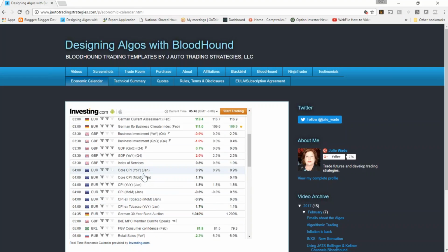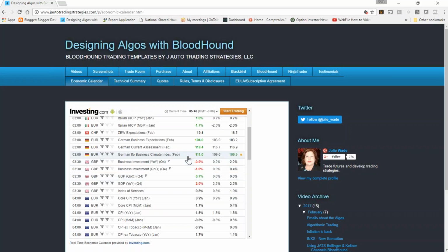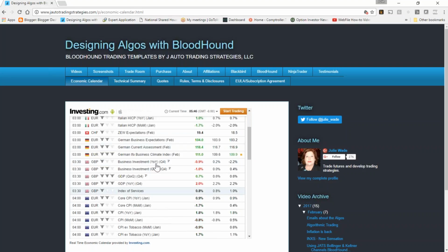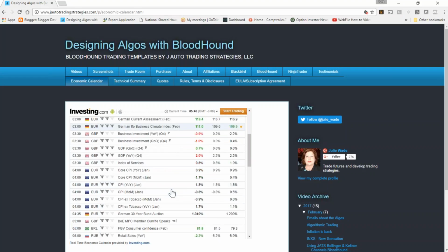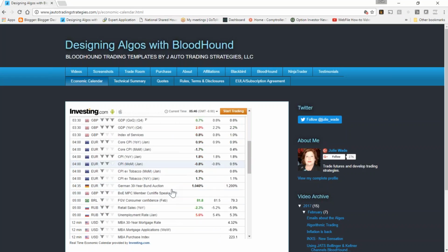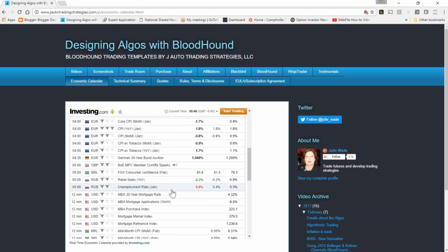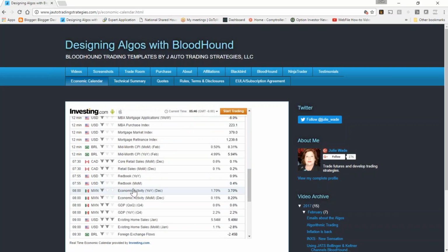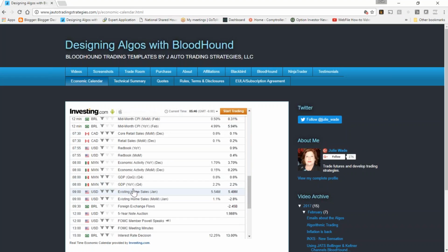Overnight in Europe, we've had some mixed numbers as usual, some good and bad. Hard to get it across the board unless it's all bad. But it's nice to see some flat and good mixed in with that, European numbers. The Swiss franc is selling off ahead of our interest rate announcement from the Fed. So there might be some early calls. We do have another home sales at 9 o'clock.